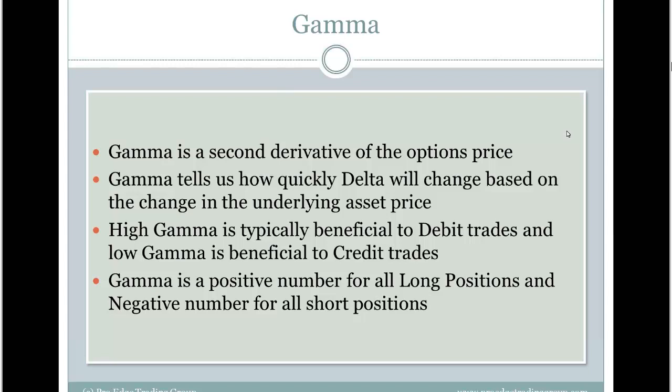We want to be right in the middle of that nice sweet spot in the middle of the iron condor trade. But as we get close to the short strike, gamma suddenly gets very, very high. And that's a warning sign that says that if we go any further in this, our position could be losing money very, very quickly. But gamma can actually be used for a lot of things, like determining places where you want to get out of a trade or make an adjustment on a trade. You don't want to let your gamma get too high on a short volatility trade like an iron condor.